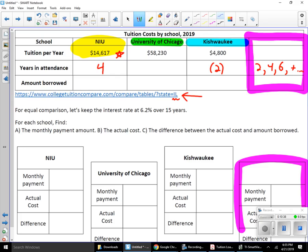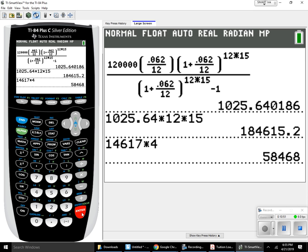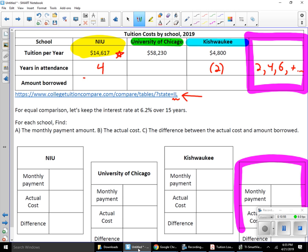Let's get you some real numbers. We can figure out that amount. For NIU, though, this is easy. It's $14,617 per year, and in general, a bachelor's takes about 4 years. So we're going to borrow $58,468. So that is how much we would borrow to go to NIU for 4 years, assuming we took loans out for the whole thing.